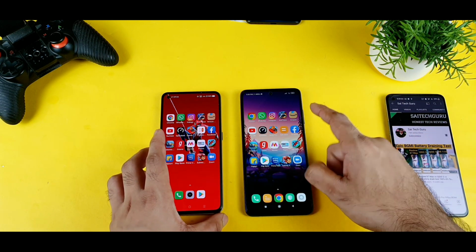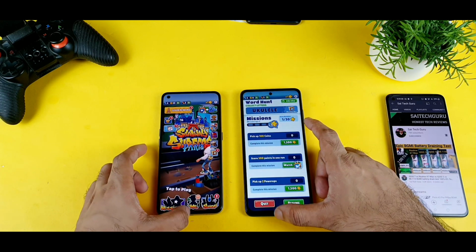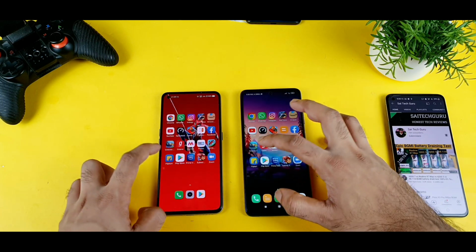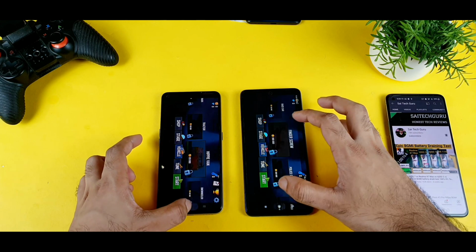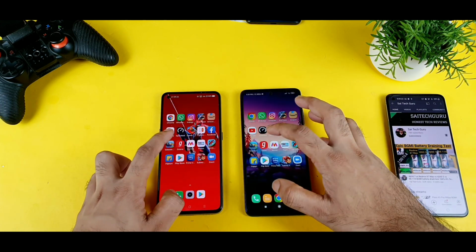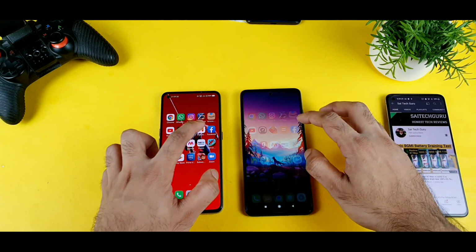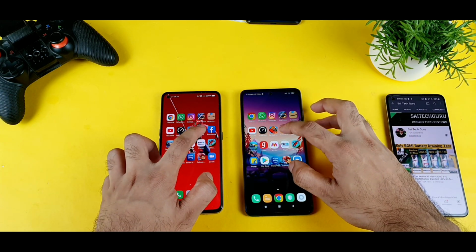First thing, in the speed test, the Poco X3 is a winner. And Prime, yes. Play Store, yes. So from 5 until 10 there should not be any kind of problem. The problem only occurs when we reach 15. That is the reason I'm trying to speed up the process a little bit. I don't want to make this video really lengthy, so I'm trying to be a little bit faster. But let's see the calculator.